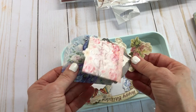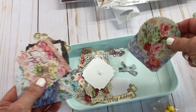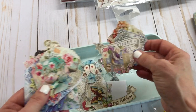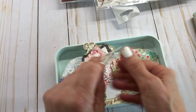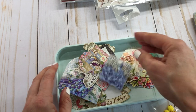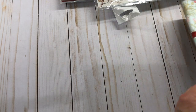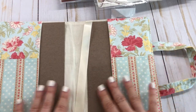It's so cute. I mean, I love this kind of ephemera because I can really use it, and I love stuff that's just so cute, so pretty. Just all kinds of different things and sayings and just flowers and all kinds of loveliness and little pom-poms there, some yellow ones.